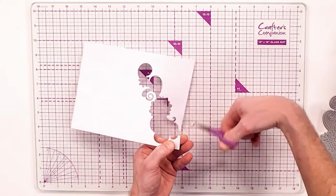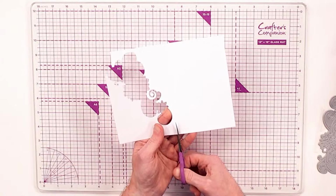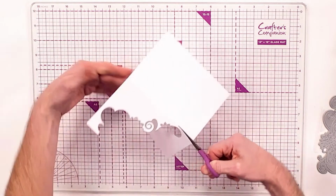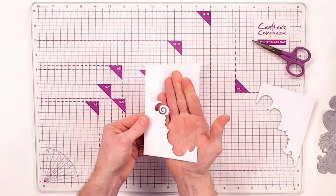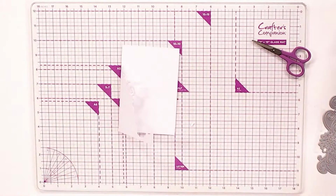Then we're going to come in with scissors, and just at the bottom here I'm going to snip. Then down this seam of the card, I'm going to cut down to about halfway of that floral swirl. We're going to take that away, and what we are left with is this very strange looking shape. But this is what we're wanting.